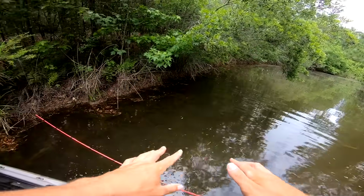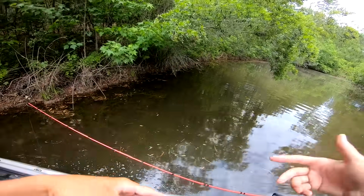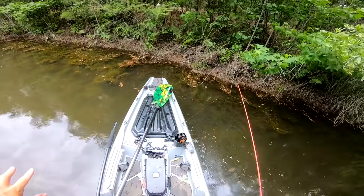We're about to start heading back here. The water hasn't really cleared up quite yet. But once you get back in here a good bit, that's when it starts to clear up. And I think I'm going to try that frog. I really think the frog's going to be the golden ticket today.